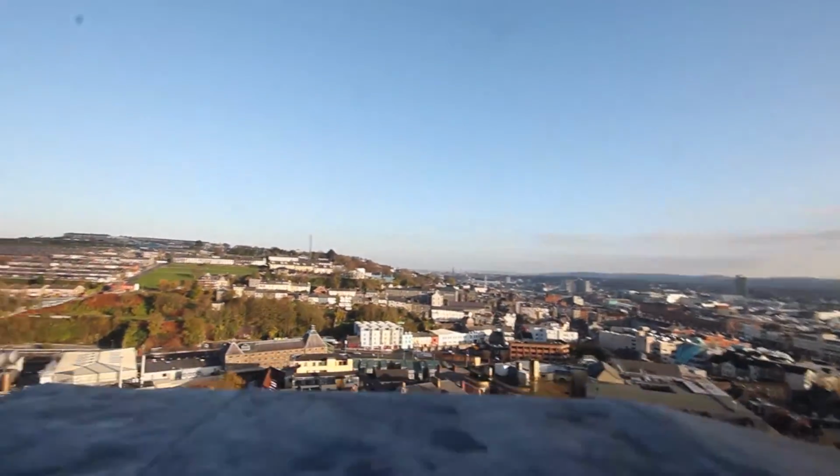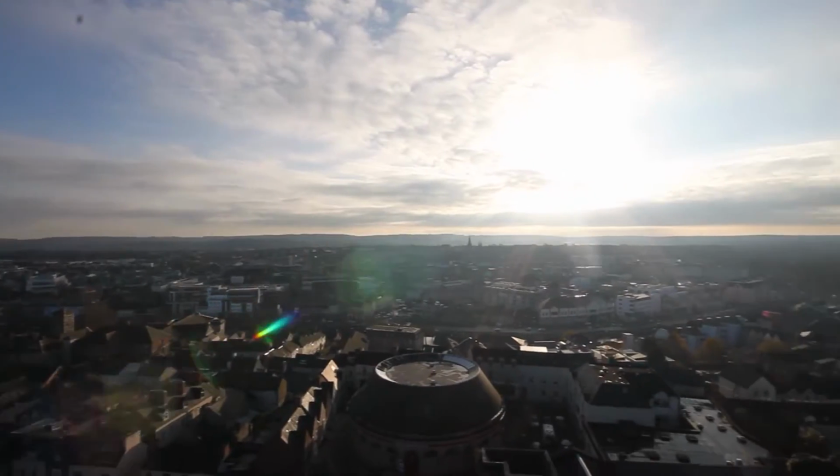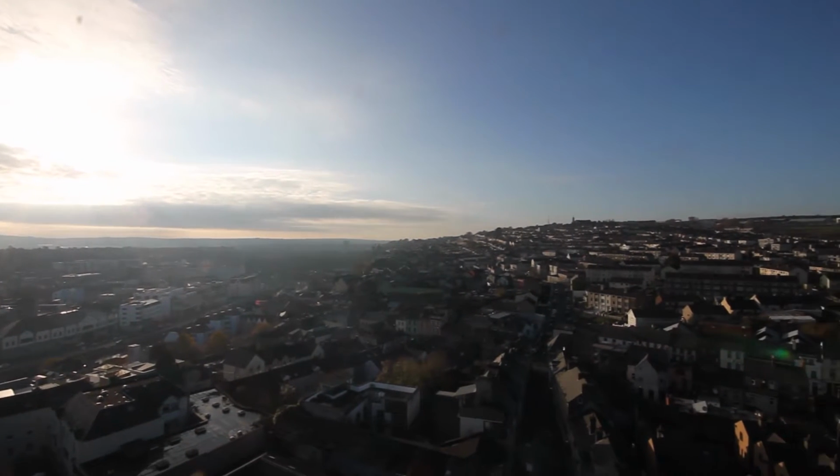The view of the city from the balcony area above the clocks on Shandon Tower is like none other in Cork. On a clear day, one can see for miles in every direction and pick out almost any of Cork's landmarks that you may be familiar with.